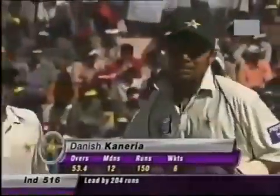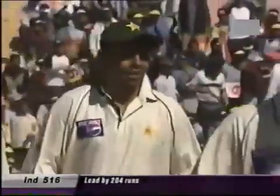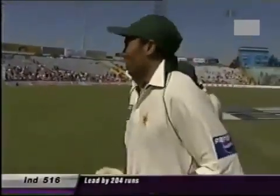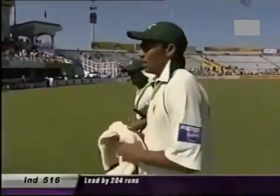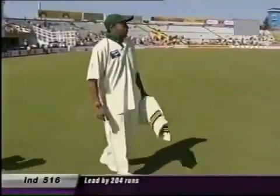Obviously terrifically happy, and a great stat that he's the first to take 5 against India as a leg spinner, and there are very celebrated names there. Abdul Qadir, Mushtaq. But Danish Kaneria has 6. It's limited the Indian lead to 204. India all out 516.